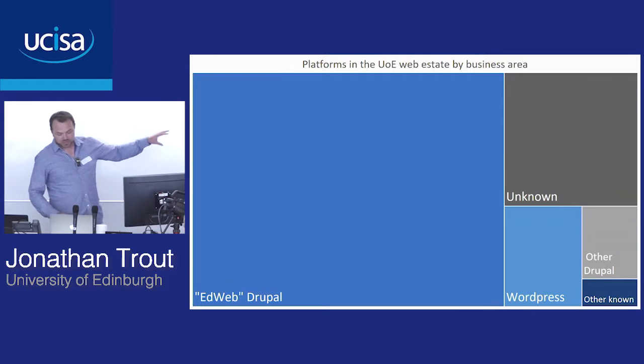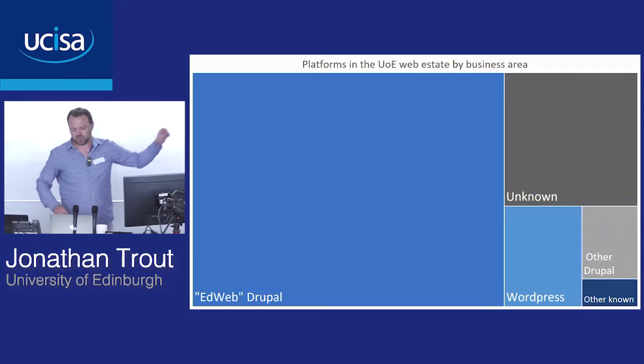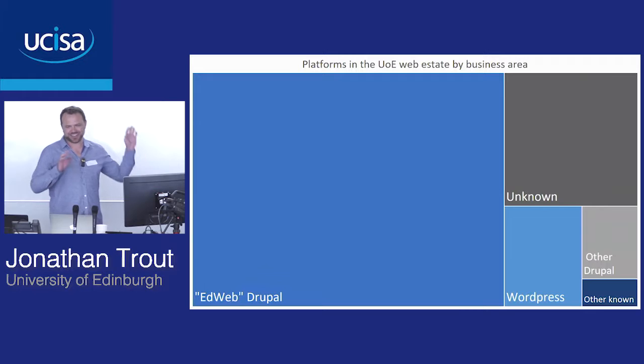Of those 1,500 websites, about 70% of them are running on this thing on the left here, which is EdWeb Drupal. That's our own Drupal 7 CMS. For the purpose of the chat, we're going to pretend that that's fine.